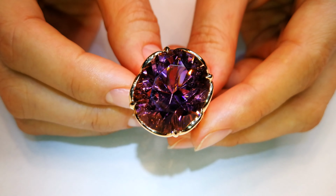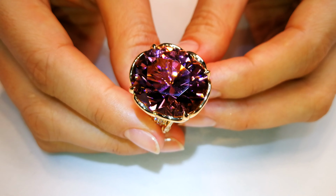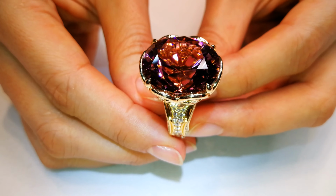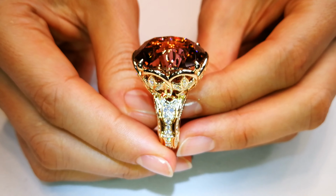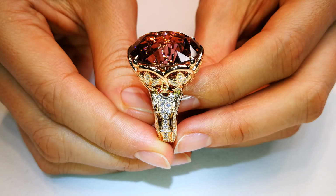Stones like this, priceless. I am telling you now, if you are a collector who wants stones that go up in value, this is priceless. You are looking at the largest one of this color type in existence.